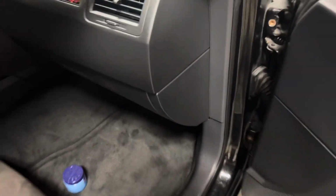So you get these nice little carpeted floor mats here. I wish it did say SRT on the floor mats on the front and the rear, but you kind of get what you get there.